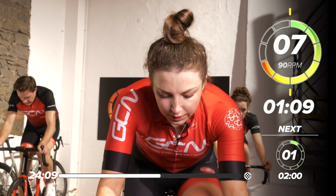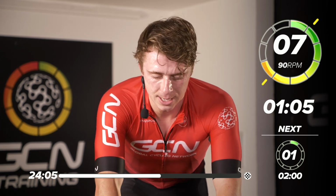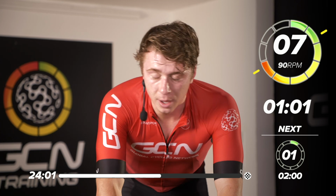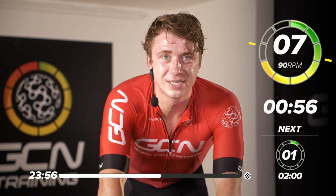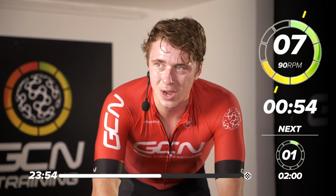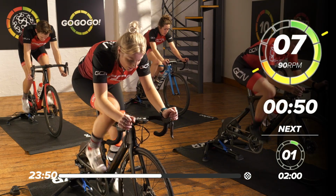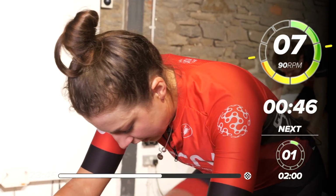The focus is real. The effort is real. This training is going to make you. Hopefully, if it doesn't break you. 55 seconds to go. Grit your teeth, man, grit your teeth. Dig in all the way to the line. 45 seconds left.